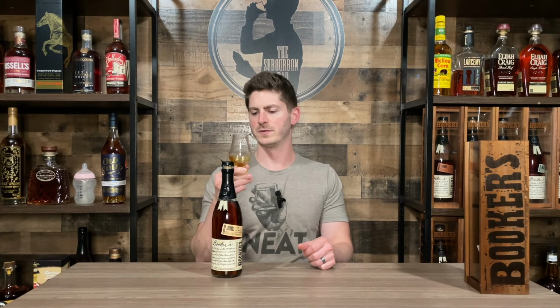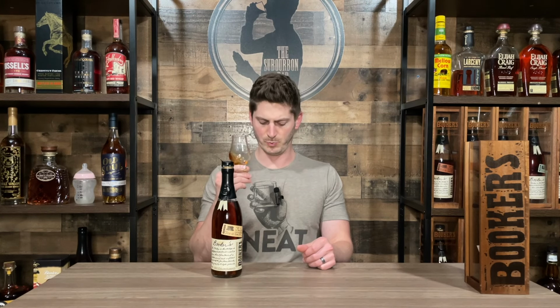Right away on the nose, it's very warm and inviting. Not ethanol-y, no bite on the nose, but warm, like warm sweet oak, caramel. Those are the main things coming through right now. Not fruity, not super sweet. Caramel and oak. Let's have a taste.